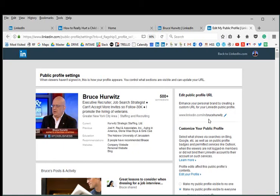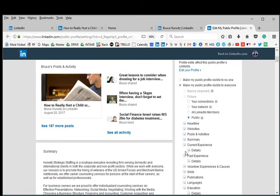If somebody else already has your name, then you may have to add your location, for example, NYC, or the year of your birth, or your zip code, or just some random number. But make it simple to minimize the possibilities of typos. And make certain that posts and activities is checked. That way, everyone will be able to see what you are doing online.